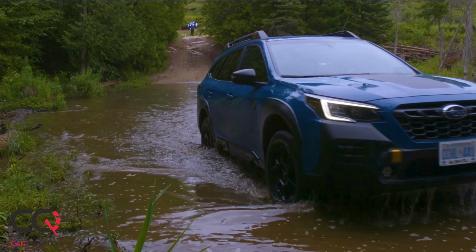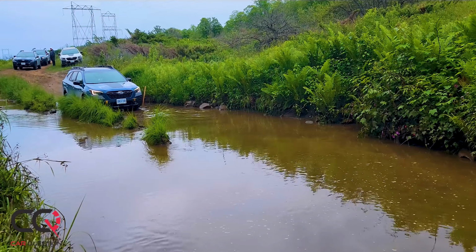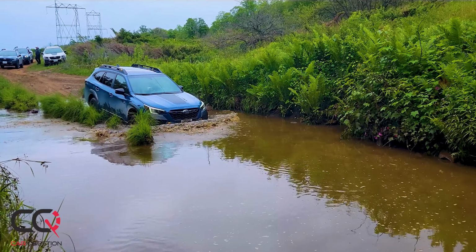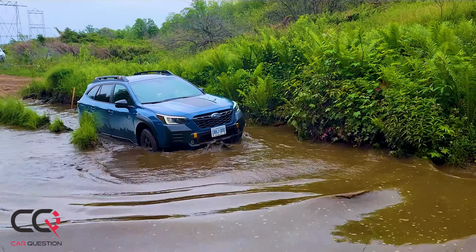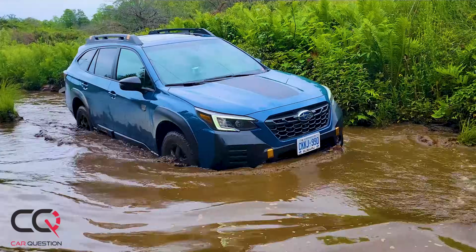First of all, the water. The ground clearance will surely help, and we had some water right there at the height of the Subaru logo, but as long as you take it slowly and create the wave, you're going to be able to go through it. But be careful with those intakes though.